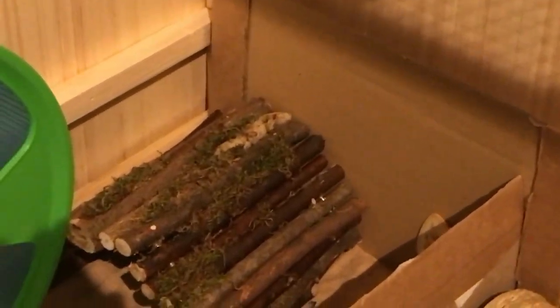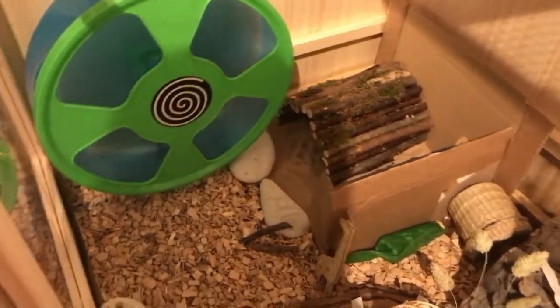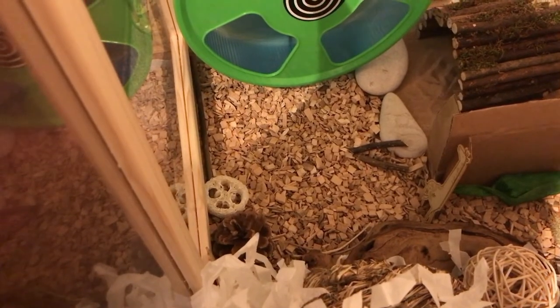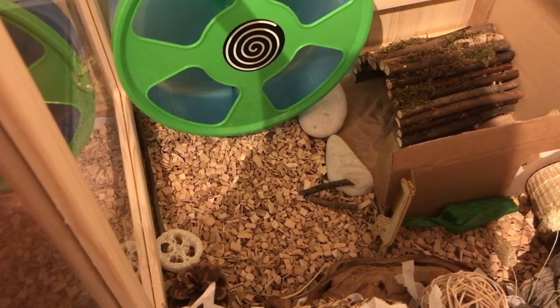We've got a sand area, which I've just kind of sectioned off with cardboard. Sorry about my shadows. Not very good at filming. I've got the bendy bridge, as well as the elephant chew. Giraffe chew. We've got a pine cone loofah and loofah chew, a couple of sticks, so some apple sticks and willow sticks.